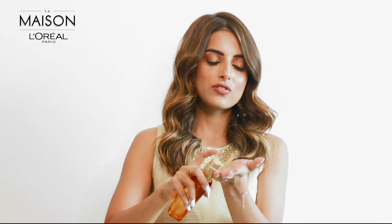So once you're done, you guys can again add a little bit of serum into your hair just to add a little bit of gloss and shine to it. So I'm just going to take a little bit. And I'm literally just going to run my fingertips through the ends like this. I'm going to go slightly close to my roots, just a little bit, to smoothen any sort of frizz down.